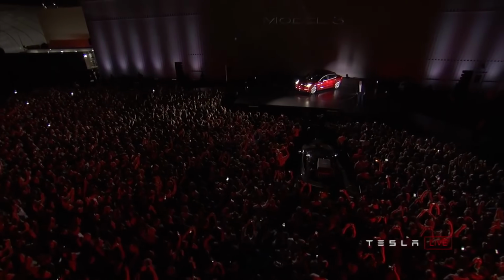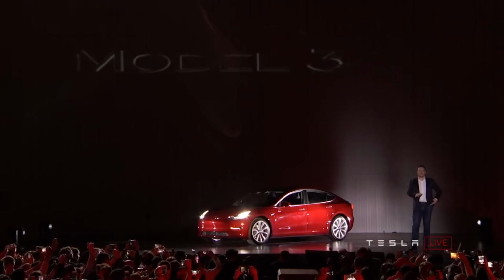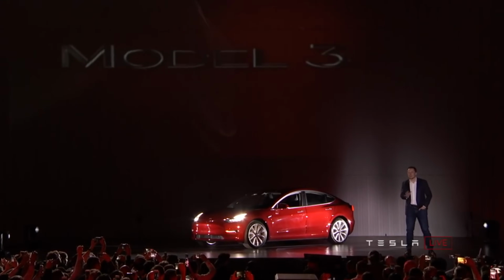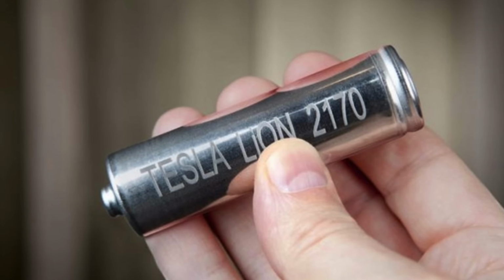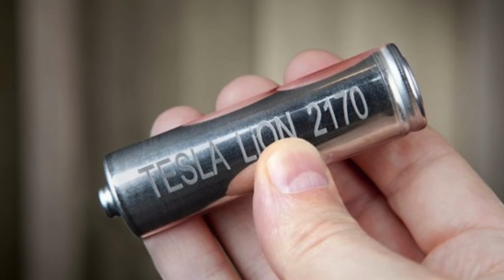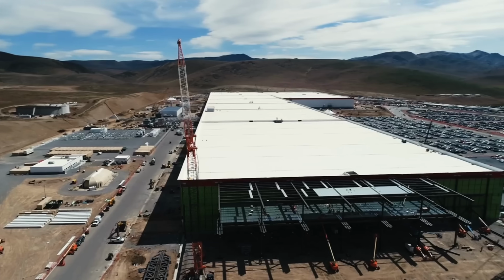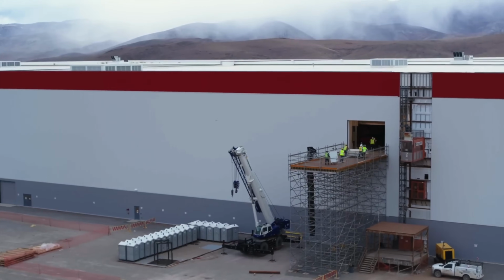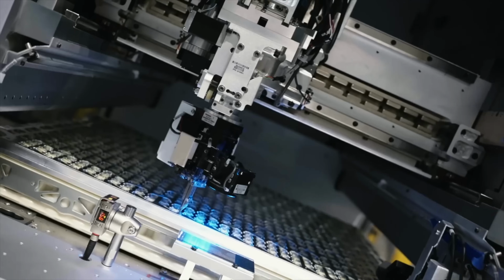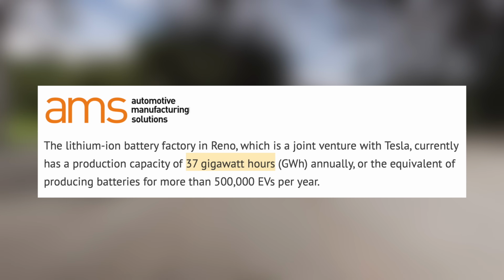The Model 3 was designed to be Tesla's first true mass-market, more affordable vehicle. As such, they introduced it with a brand new platform and new battery cell type, 2170. These batteries would be produced in a joint venture between Tesla and Panasonic at their massive dedicated battery factory, Giga Nevada. It's called a Gigafactory because they produce over 1 gigawatt of battery storage at that factory each year. In fact, at Giga Nevada today, they produce about 37 gigawatt hours annually.